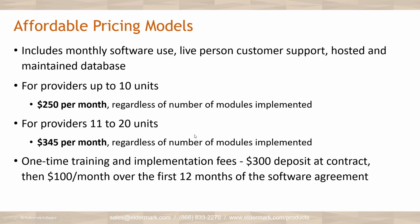What we typically get on the open market for our enterprise product for large facilities ends up being about $5,000 in upfront fees and $10 to $15 a month per person. This is in alignment with that, but you're getting an enterprise, large system for a smaller number. For one-time training and setup fees, we figured about $1,200, and we wanted $100 a month plus $300. I don't mind waiving the $300 and just doing $100 a month, or $1,200 over the first 12 months, so an additional $100. So you're getting $5,000 of training for $1,200.